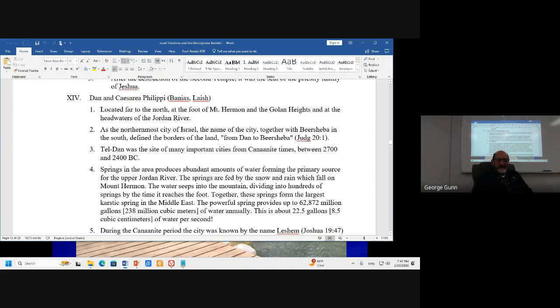There at Banyas, by the way, I mentioned that the Greeks worshiped the god Pan. The Arabs cannot pronounce the letter P. It comes out as B, like a B. So Pan got corrupted through Arabic into Ban and Banyas. So that comes from the Greek god Pan.